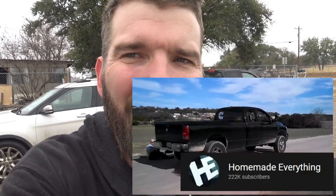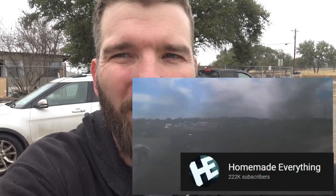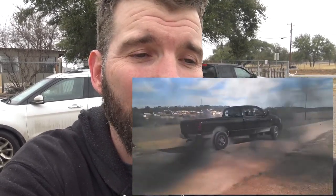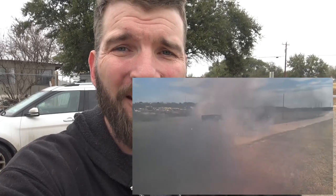If you guys don't remember the story about this truck, this was Mark Carricker, Homemade Everything on YouTube. He bought this truck and he had started having issues with it. He put, I believe, 3 or 4 transmissions, might have even been 5 transmissions in it. He had to pull the cylinder head off because the exact same thing happened on his. Started having a ticking sound and some valve recession.